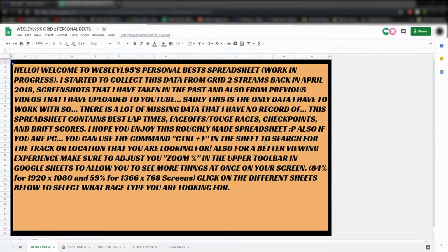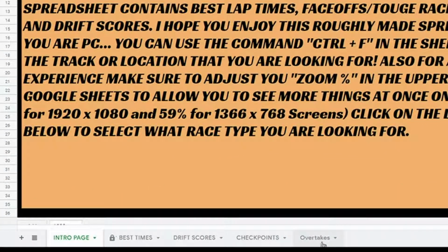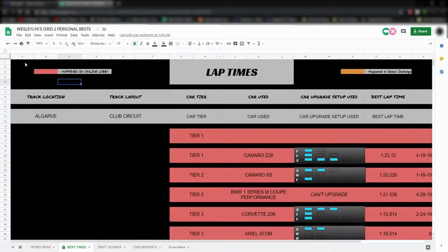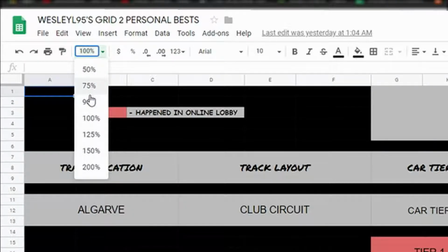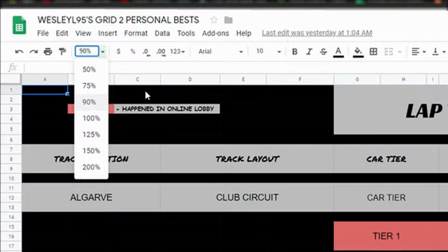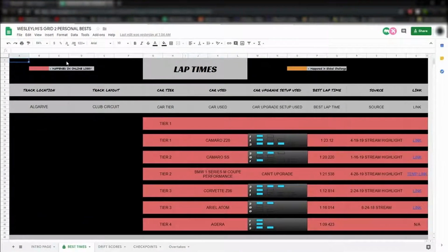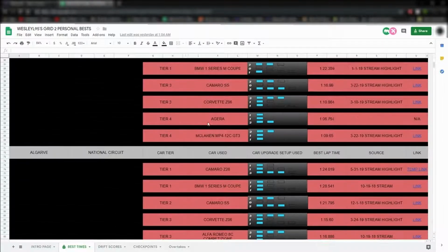When you get to the spreadsheet, you're going to start off on this screen, unless I change it, of course, later on. At the bottom, you have the option of selecting which race type you want to see. One tip I want to tell you though, when you go into one of these sheets, make sure you adjust the zoom control level, which can be found right here. Now you can choose between preset numbers, or you can actually type in a custom zoom percentage. For example, I found out 84% works really well for 1920x1080p screens. That way it fits everything on the screen without you having to scroll left and right to see everything.